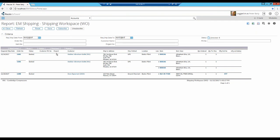Now as I'm working with this report as Peter Bailey, he's just shipped this order, and if he goes and refreshes his report, you'll see that it changes from a booked order to confirmed ship. So he knows he's done with that, he's completed his part. And when it has done that confirmed ship switch, it's probably created a notification to finance that this order needs to be billed out when they're doing their billing.